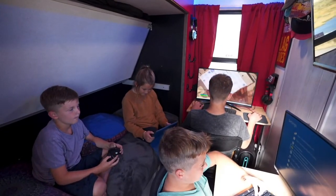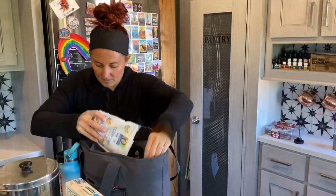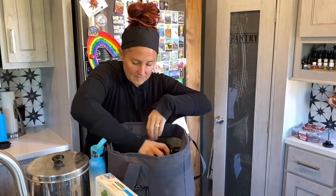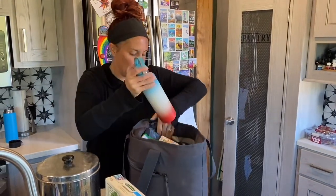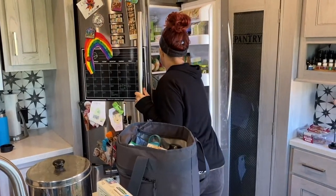Then there's RV meal planning. If you want to, you can plan your meals well ahead of time and make sure you have everything you need for your whole RV trip. You can literally get everything you need, have your RV packed, and be ready to go to just enjoy the trip and not have to worry about stopping at stores to pick up anything.